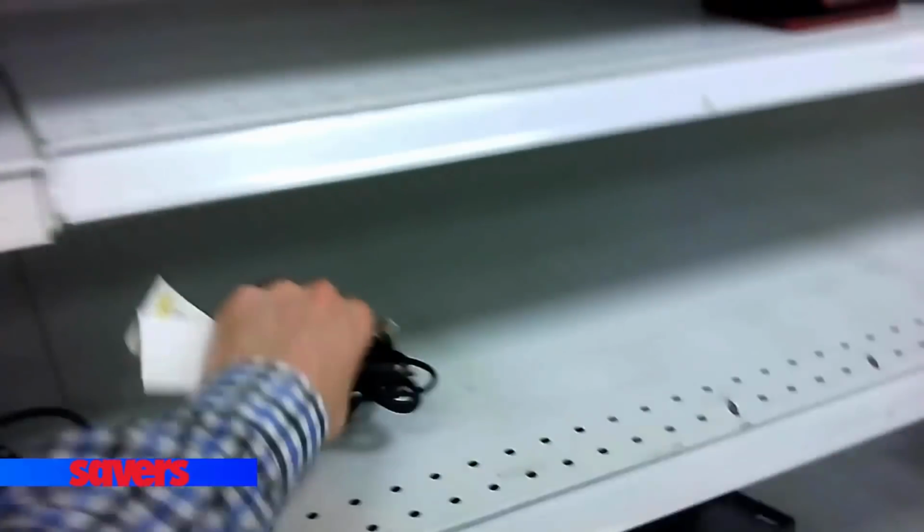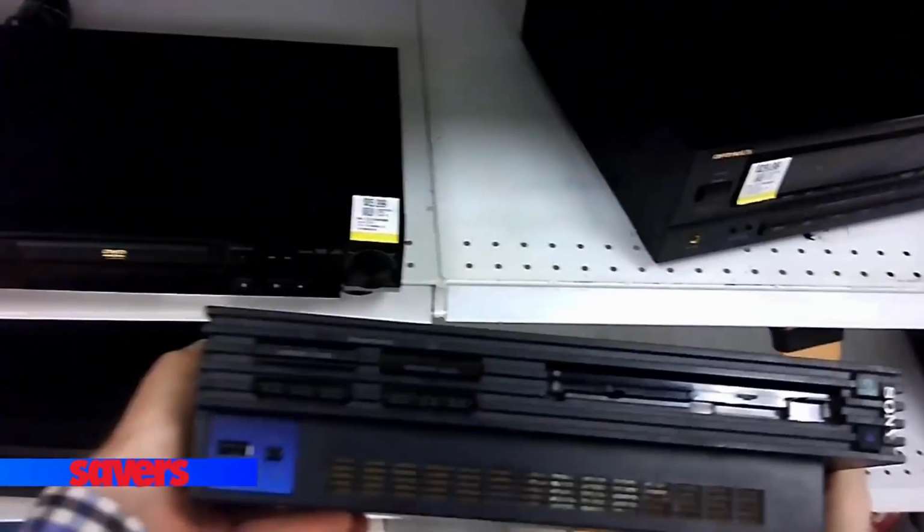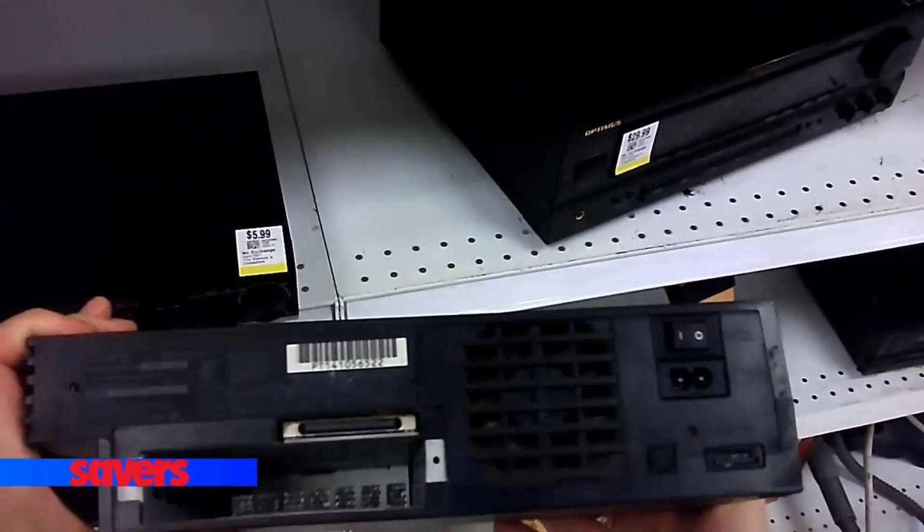Now here's a PS2, $10, no hookups, no controllers. The front of it has the front of the disc tray busted off and the back is missing the expansion port. This is just way too much for $10, so I'm checked out on that, don't need it.